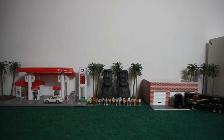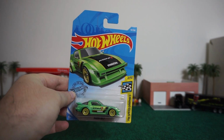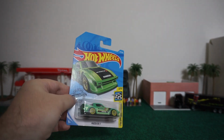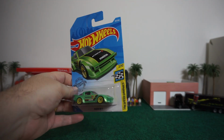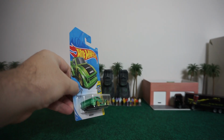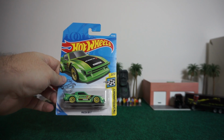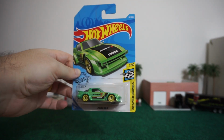The next one I picked up for Jason is the Mazda RX-7 in green. And it looks really cool with the yellow rims. I like all the tampos on it. That's pretty sweet. And again, I'm not going to go over these too much. They're pretty much old castings, just with different paint jobs. So everyone's seen these 100 times. And again, this is from Hot Wheels Speed Graphics, 2 out of 10. Mazda RX-7.